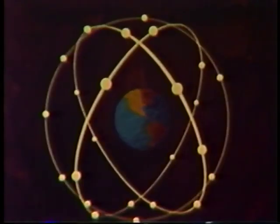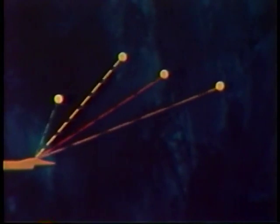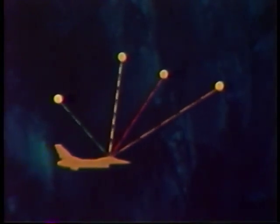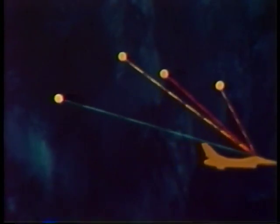GPS is a navigational network using a constellation of 18 orbiting satellites, which will broadcast positioning signals. The Navstar system is expected to be operational during the next decade, providing navigation information accurate to 16 meters for military purposes, 100 meters for civilian use.